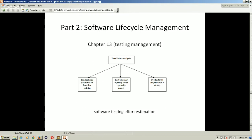Then test strategy: what level of quality is needed and what are the priority areas. Priority areas must be tested in the testing effort. If there is time, then lower priority areas can be tested. Otherwise, priority areas must be tested in the testing cycle. So that information is needed to find out the effort estimate. And then productivity. Productivity can be derived from the experience and the skills of the testing team. If you have a team with good experience and skills, then productivity will be high. So the total effort estimate will be derived from these three factors.